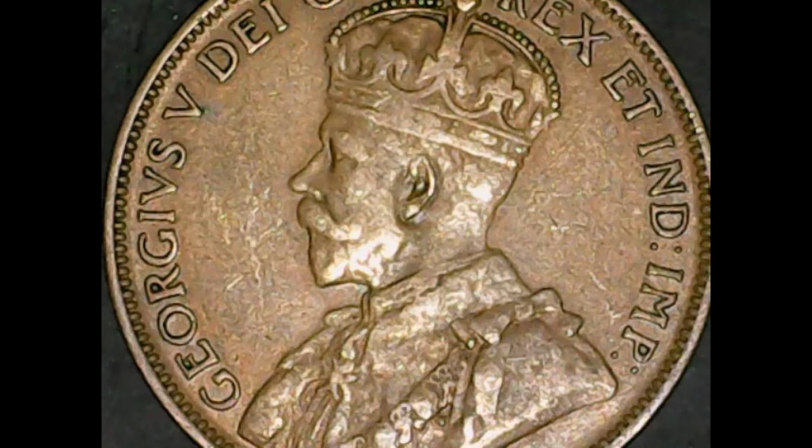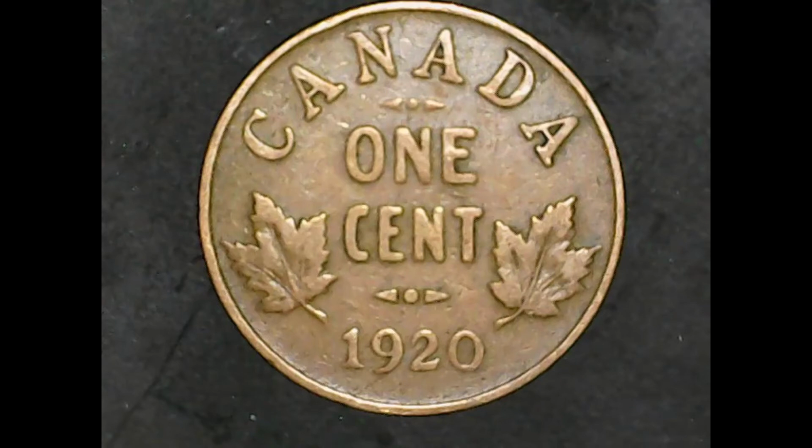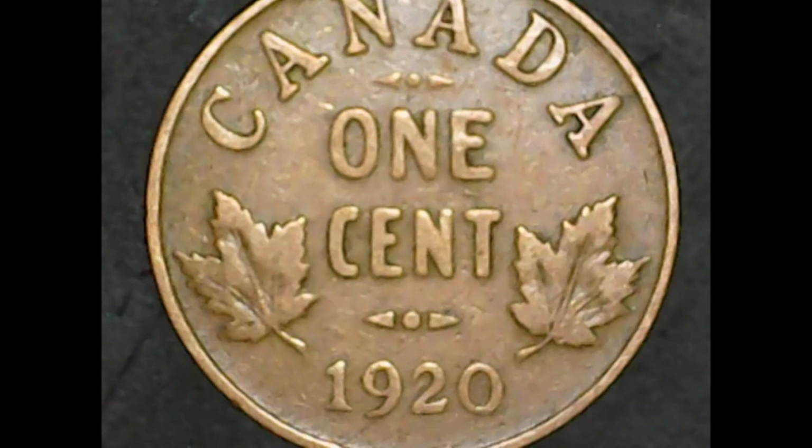Now, let us switch over to the 1920 small cent. Let us go to the reverse. As you can see, this coin has really clean fields. The details are really strong. On top, it says Canada, 1 cent, with 2 maple leaves, one on the left and the right hand side, as well as the date, 1920. This coin came with a diameter of 18 millimeters, and it's 1.6 millimeters thickness, and as well, the metal composition was copper.